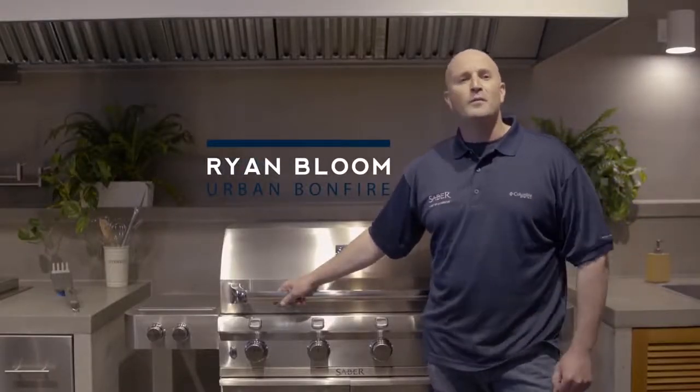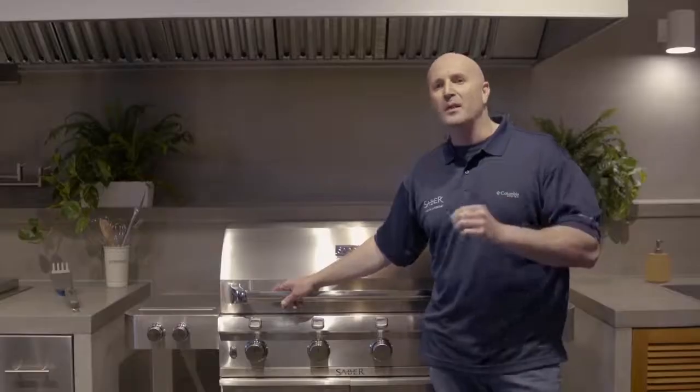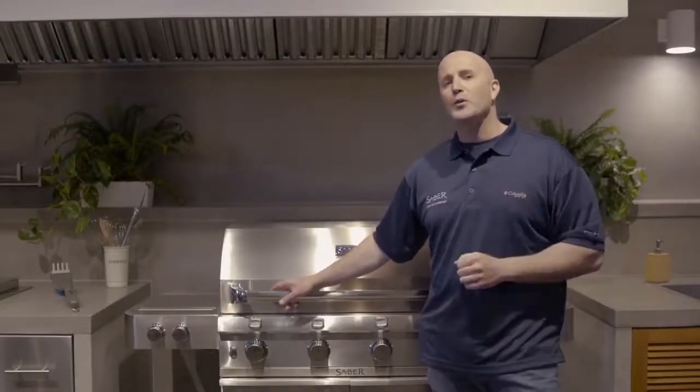I've been cooking on different barbecues and grills for over a decade, and I have to tell you, after trying 25 different types of grills, I believe fundamentally that the SABER infrared grill is the best value proposition on the market today. In terms of performance to price, there is nothing that beats it. Here are a few of the reasons why.